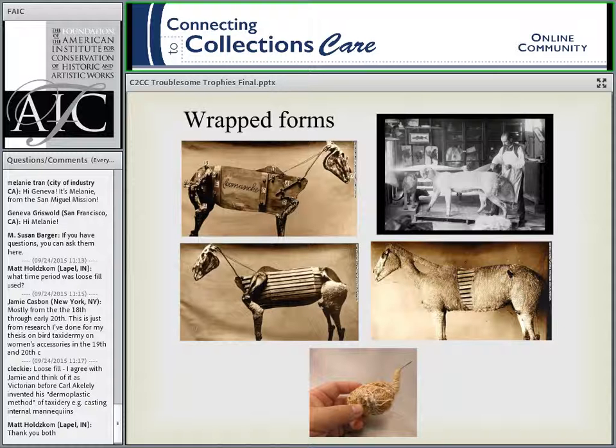Now the material was sisal or wood wool, and it's a very loose material that kind of has the consistency of steel wool, but usually a plant product. And this was done very well by some taxidermists.